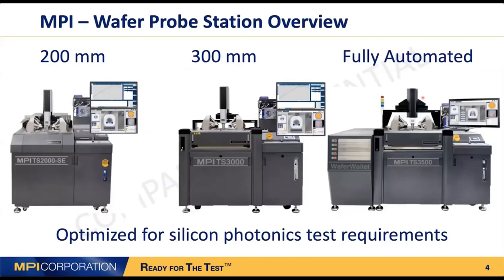To test Silicon Photonics, we can do this on different kinds of probe stations. There are certainly manual probe stations available, but the target is to do an automated test in an automated probe system. So we see here a variety of probe systems. Start on the left side, which is a 200 millimeter semi-automatic probe station. This probe station can test a wafer, which is manually loaded by the operator, and then can test the wafer in a fully automated manner.